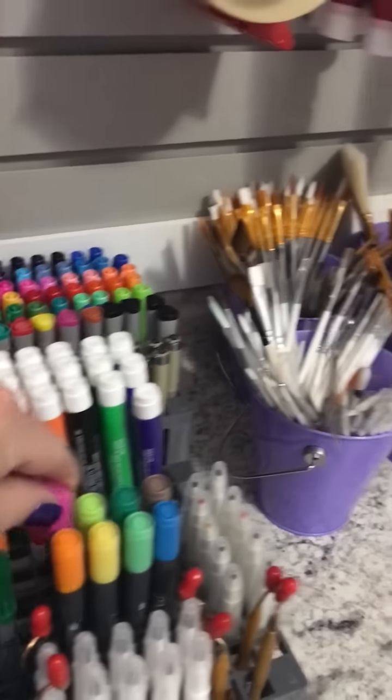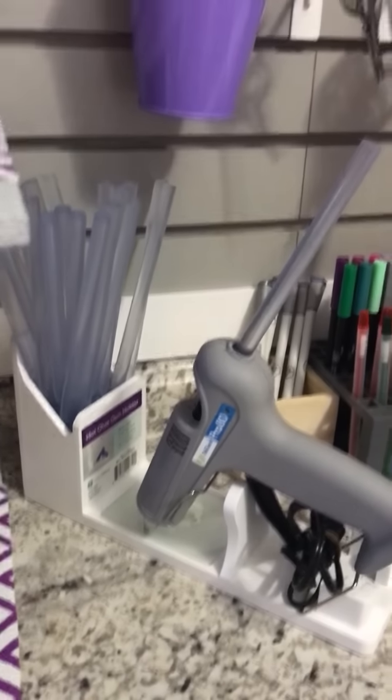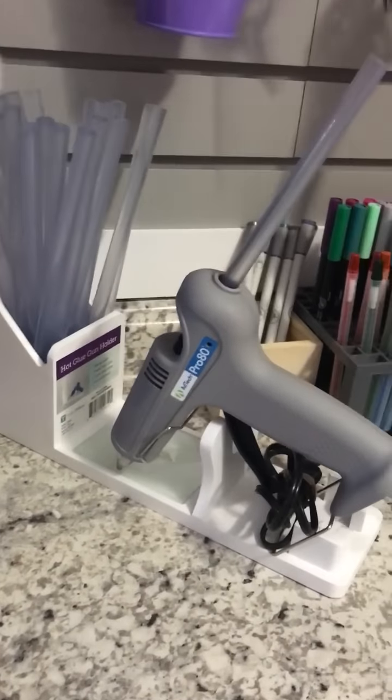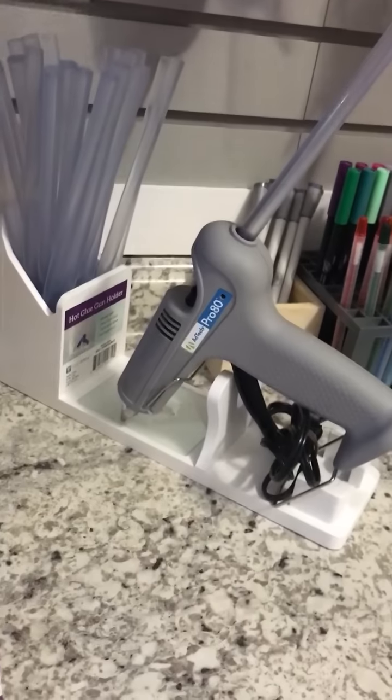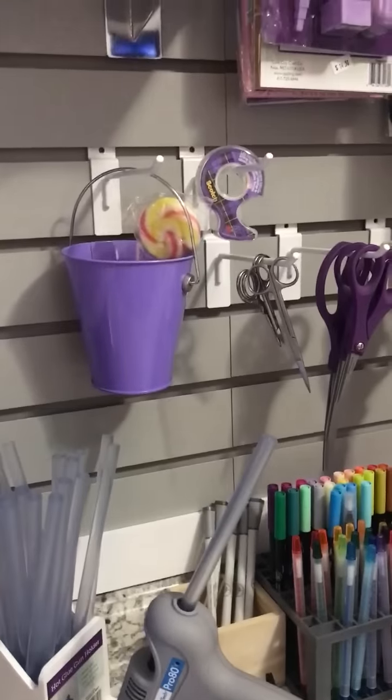So there's that. Okay, next we've got my little handy dandy glue gun holder, which I love. I've got a couple small glue guns, but I've pretty much just gotten used to the big one because it just lasts forever and works really well.